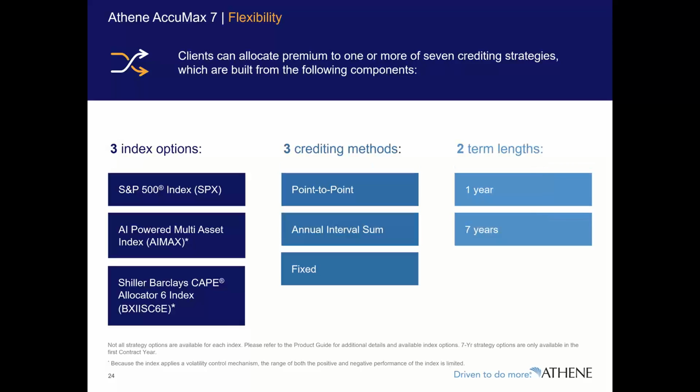So 3 index options: S&P, obviously U.S. equities. Again, another AI powered by IBM Watson, but this one is a multi-asset index. So it has both bonds and commodities across U.S., Europe, and Japan. So has the kind of diversification that you're looking for outside of the U.S. And then finally, really pleased to offer the Shiller Cape Index, which has been around since 2014 on our Nexus lineup, and has just been phenomenal as far as performance.